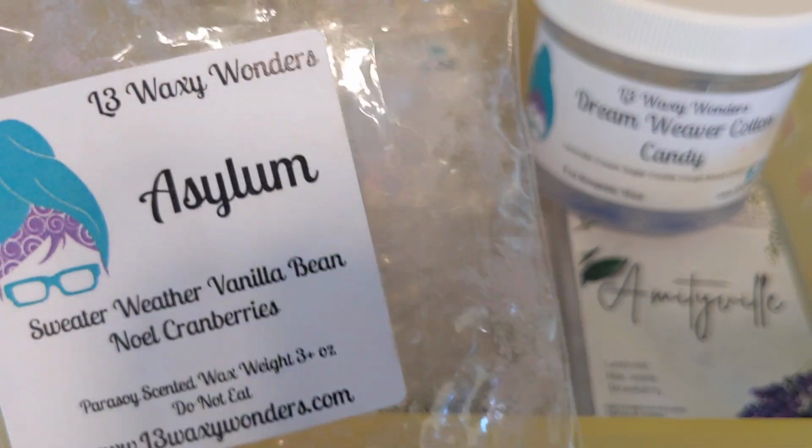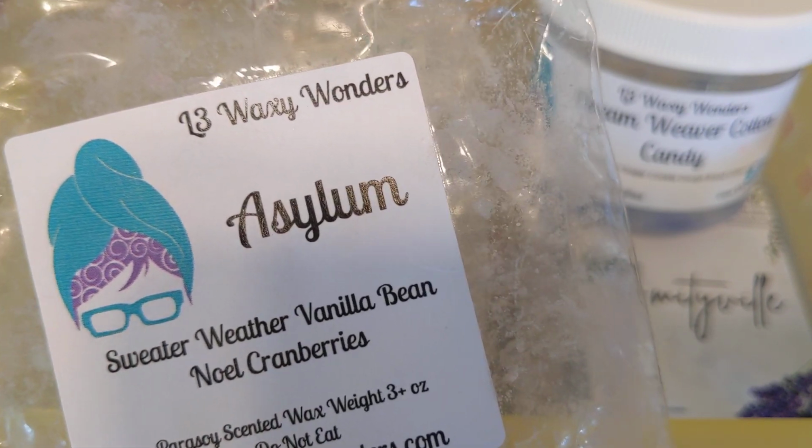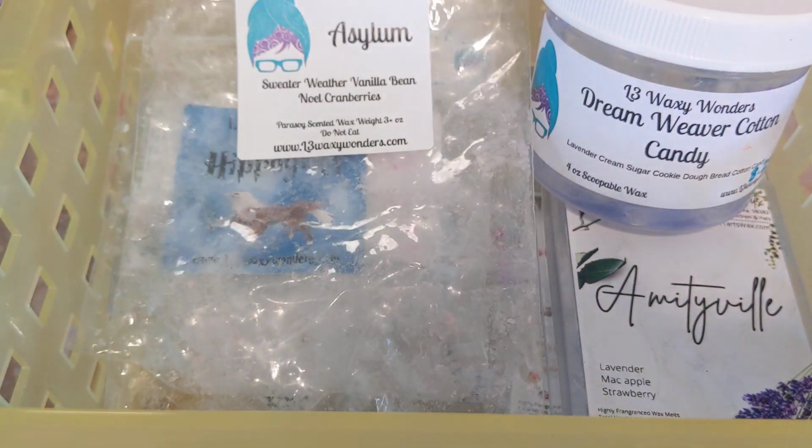And actually, I would melt this throughout the year. It's definitely kind of fall from the Sweater Weather, but to me, the cranberries make it fruity enough that I wouldn't mind melting this anytime. It was beautiful.